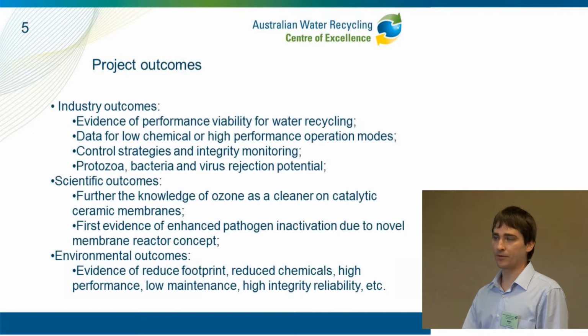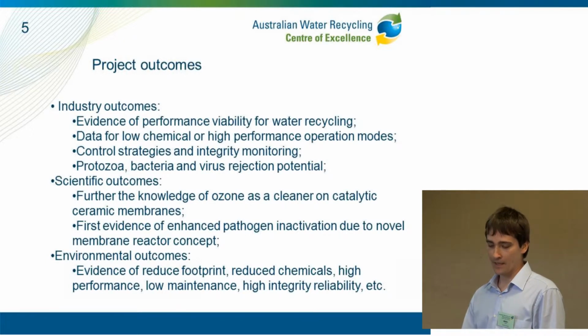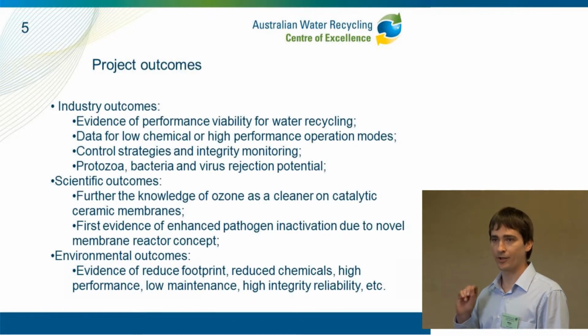Scientific outcomes, so being a university, we like the science. We've got more information by having a pilot. You can't do this in the lab. You've got a pilot, you can run a few simple experiments to explore the effect of the ozone on the surface of the ceramic membrane, which is quite interesting. And also just the evidence of that pathogen removal concept. So effectively, you've got a new concept.